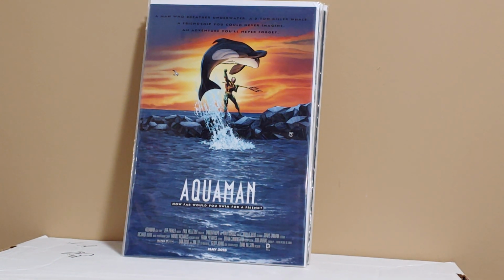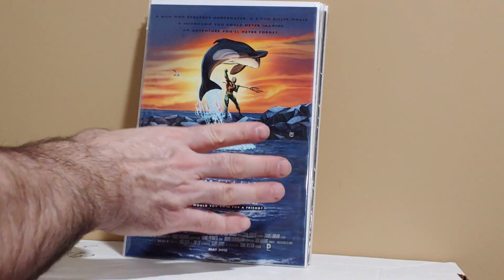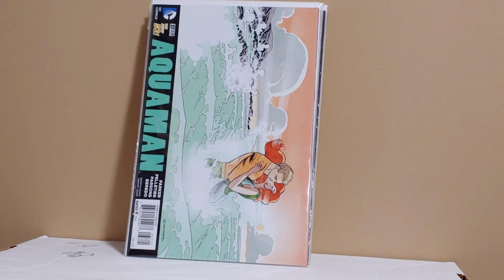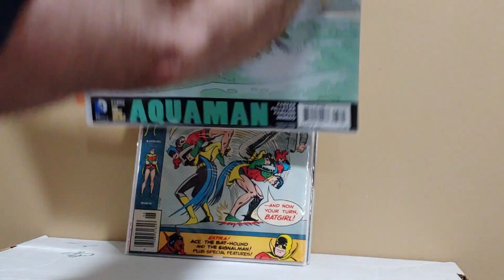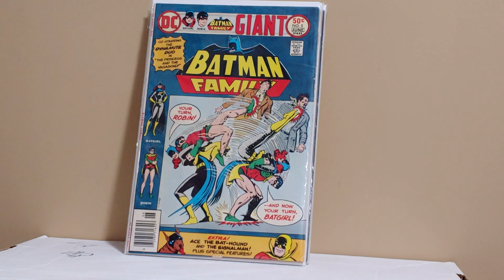Was fortunate enough to find a couple of more movie variant books, posters out of the DC 52. With the 2 that I found, now I only need 2 to finish that complete set. Here is Aquaman, the Free Willy cover. Then I was able to find the Darwin Cook cover variant to Aquaman 37, I believe this is. Yep. Batman Family number 5.